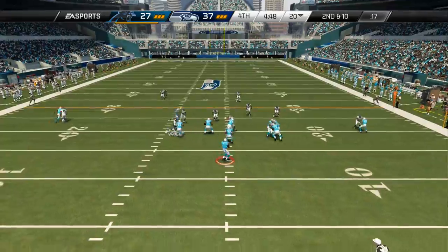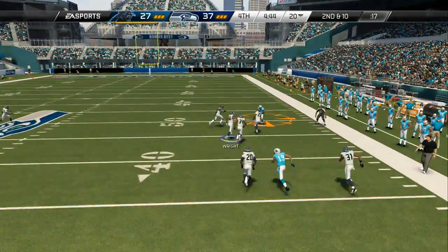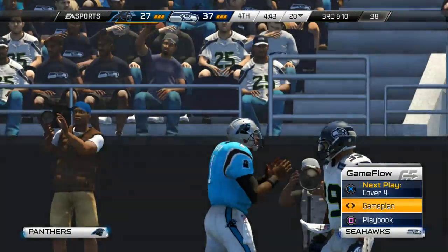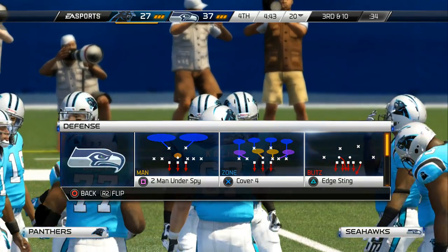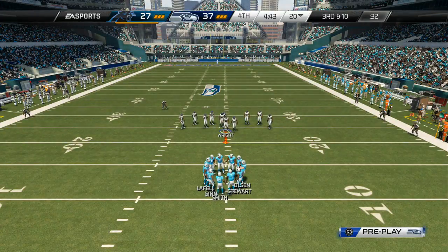Second and 10. Getting away from the pressure, challenging the defenders to the right side, and almost picked off. Nice job that time by the defensive player. He is all over the wide receiver in this man-to-man coverage, and there was just nowhere for the quarterback to throw the football.